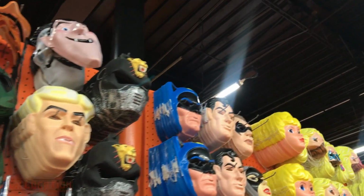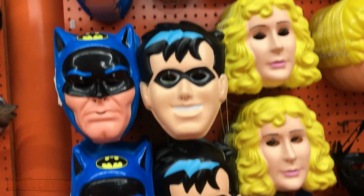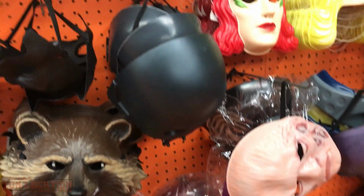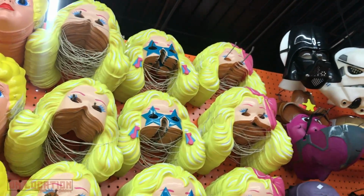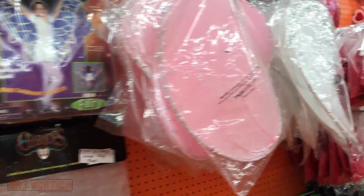I love these masks a lot. They're so old school looking and like vintage. I feel like I've said vintage 10 times now or more, but they're so cute. So yeah, here's some little kids costumes. Got lots of little fairy wings.